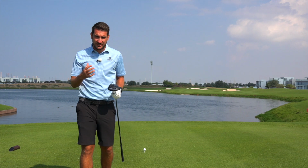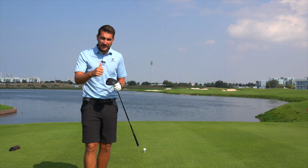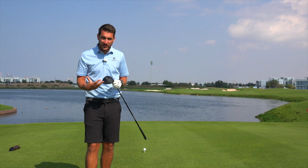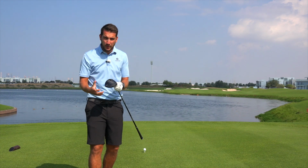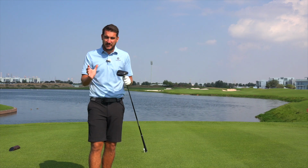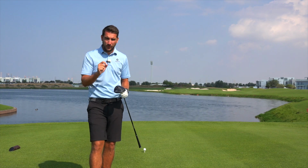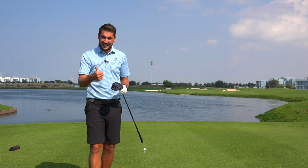My name is Andy Carter and today we are talking driver. How do we get the driver going longer and straighter? What are the power sources within the golf swing that can help us generate more speed, more power, but also not lose accuracy? Because as you can see behind me right now, this is one golf hole where I need speed because I need power and I need accuracy.